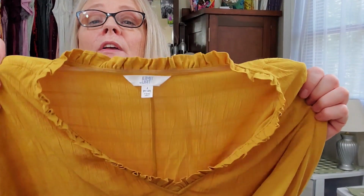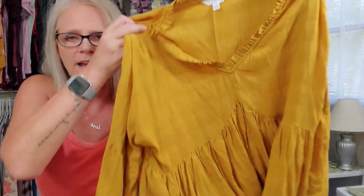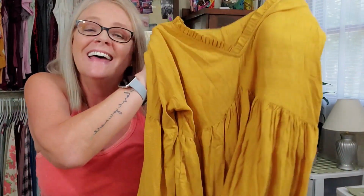It's high low. It's ruffled. There's the back of it. You guys, this is so cute. So comfy. It's very boho. Okay, you guys.